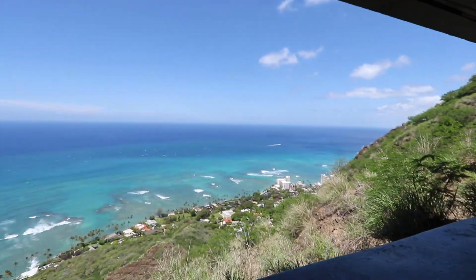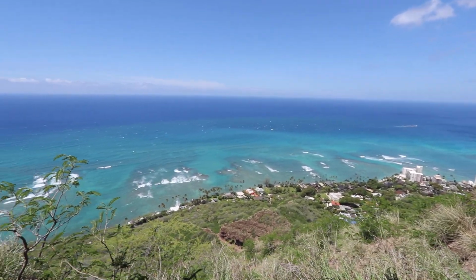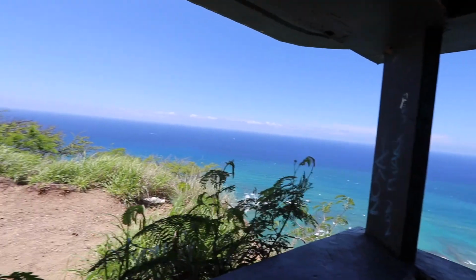Alright, so like I was saying before, this used to be a post for the US military to protect Honolulu. With that being said, there are lots of little bunkers scattered throughout the hike. I just crawled in through this little window here. But if you poke your head out, you get this awesome view of the ocean and some of Waikiki down there. Just nothing short of paradise.